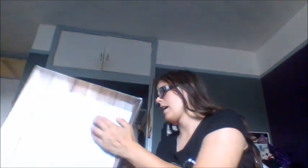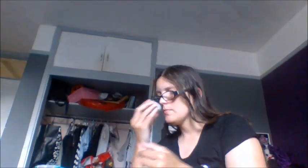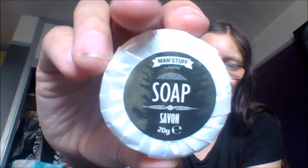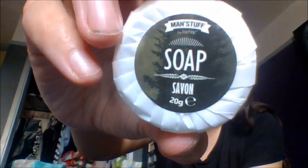Day two, I'm going to need both my hands for this man-sized calendar, I would think. Okay, day two, it looks like we have some soap. It smells really nice. I love the packaging though. It's all nice and packaged, and obviously they're following the forest theme on that. That's day two.